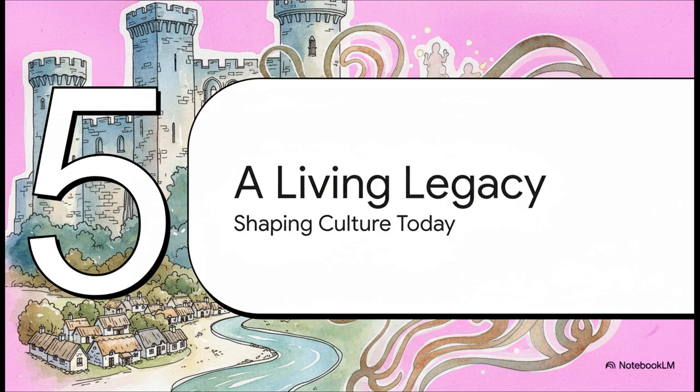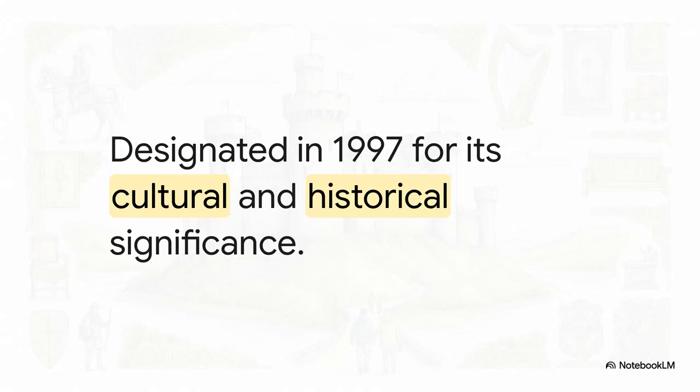And that's what we're going to look at now, how this 600-year-old fortress is still making waves, still shaping culture today. Its story is far from over. And hey, don't just take my word for it. Its importance is recognized all over the world. Back in 1997, it was named a UNESCO World Heritage Site. That's a huge deal. It puts Bunratty in the same league as some of the most important cultural sites on the planet. It means this isn't just Ireland's treasure, it belongs to all of us.